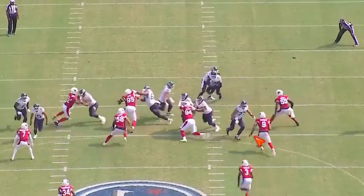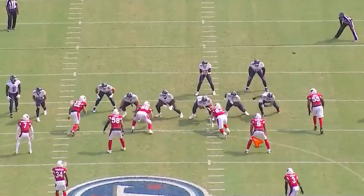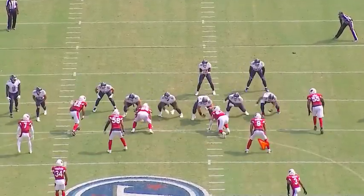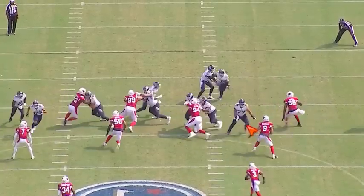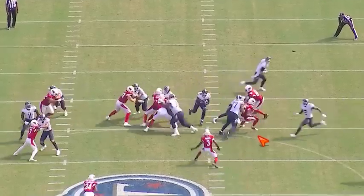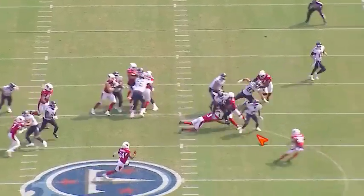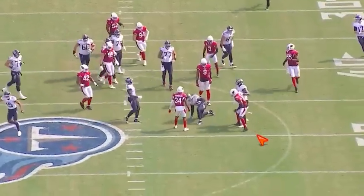Next play, they're running. And play your gap. Slip this block. Henry reads it correctly, gets up in this gap. He's got a one with the safety. But Simmons, you see, spin out of this and get an airborne Derrick Henry on his ass.